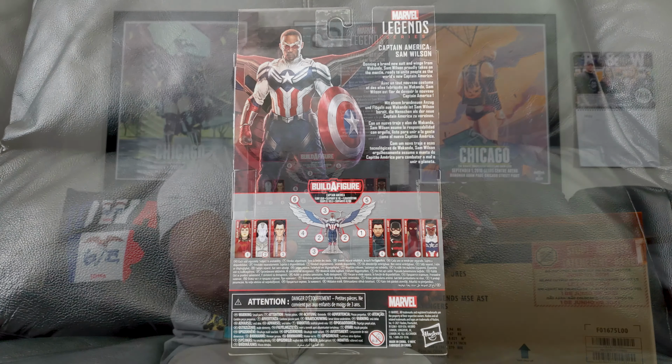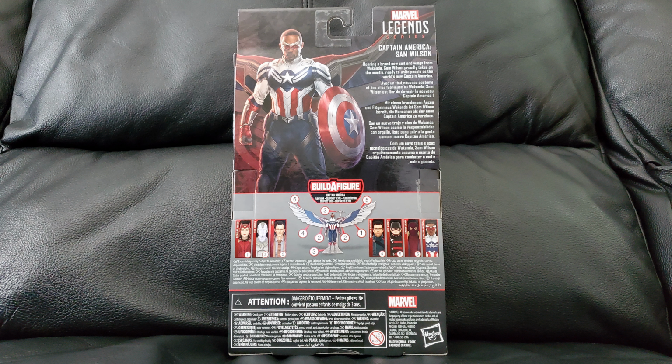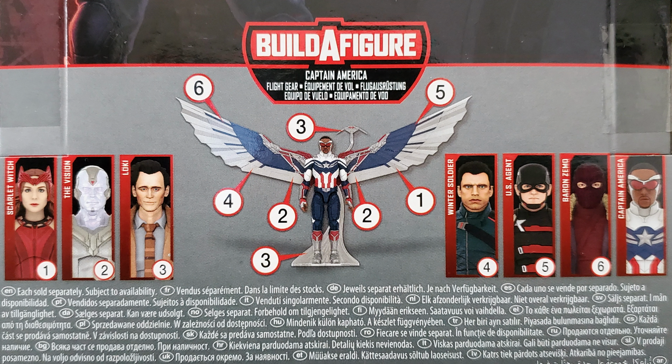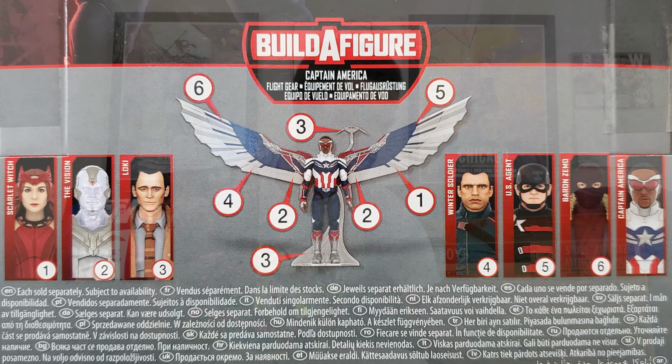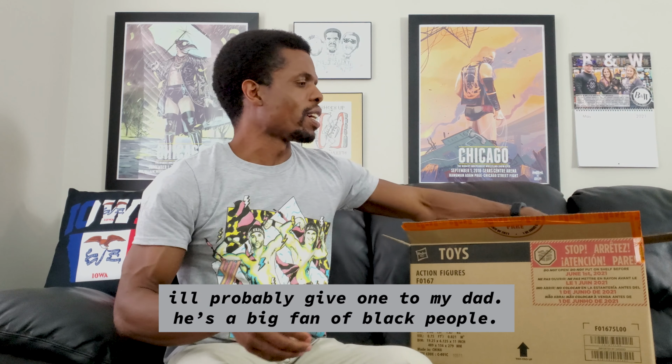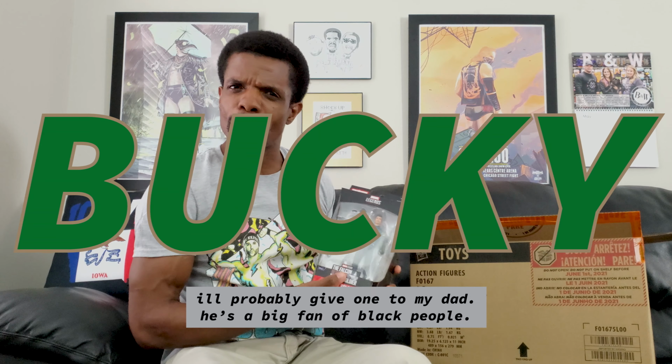But going by what's on the back of the box there, the only thing left unboxed so far is the U.S. Agent and Winter Soldier, and that should be these last two in here. So yeah, I guess I just got 2 of these. That's odd. But hey, it's a little more bang for your buck.